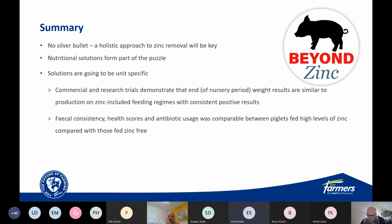And just to summarise, I started off the presentation reiterating the message that we've already had, that there is no silver bullet when it comes to zinc removal. It's very much going to be a holistic approach. And of course, we acknowledge that nutritional solutions will form part of that puzzle. We focused our zinc-free diets on ensuring that we're really supporting gut health, setting the pig up to then maximise on the growth at the later stages. And today I've shared a particular regime and the results it's generated, but what that solution looks like is going to be very unit specific.